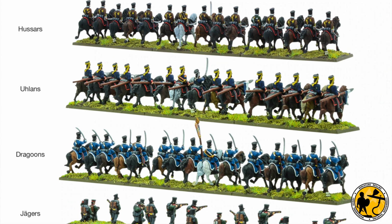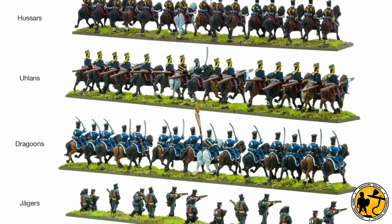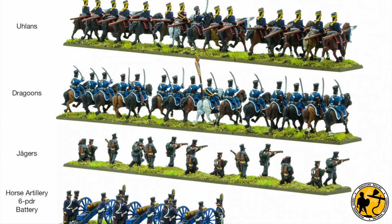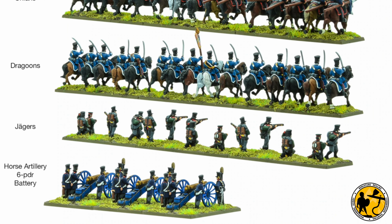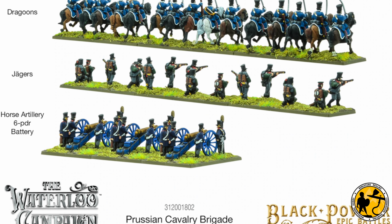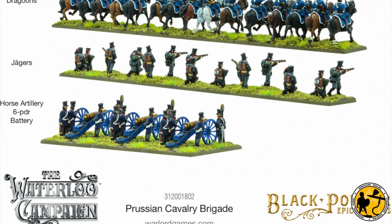Anyone who likes the look of the range but has been holding out because they wanted non-British or French to get started, then these are an absolutely fantastic excuse to get yourself into the game. Those of you who are looking to expand other forces, then I don't think you'll be disappointed if you like the existing stuff that's out there.